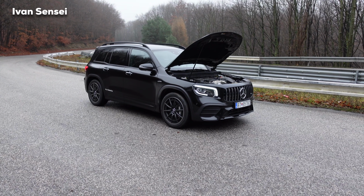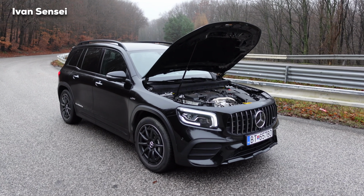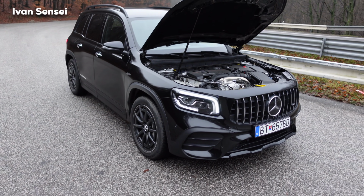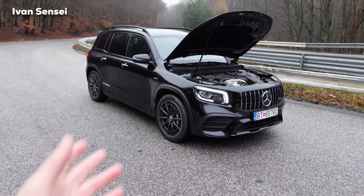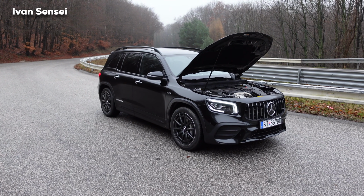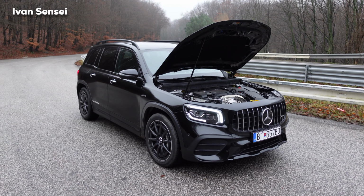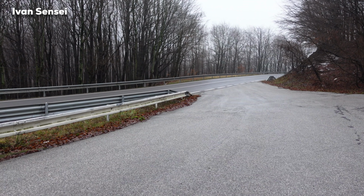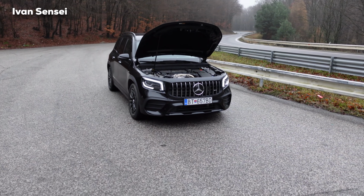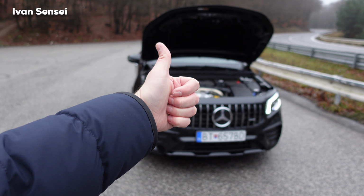So I would say this is a really great performance package, and it sits very nicely in the lineup of the Mercedes AMG of the compact vehicles. So with this car you can have really great performance for this kind of family transportation, I would say, and also fun when you want to enjoy on curvy roads such as this. You can have a lot of fun with this car, as you can see in this video, so thumbs up.